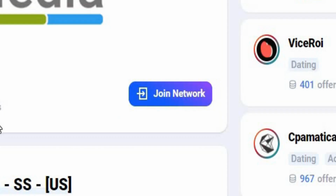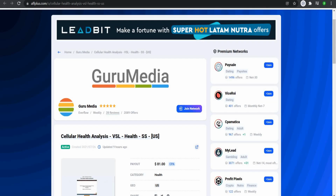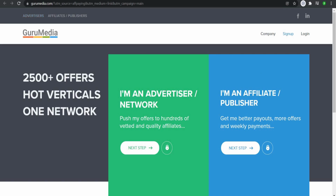To go to the next phase, click the blue Join Network button. On the next screen, you'll be asked if you're an advertiser or an affiliate. For this stage, choose affiliate or publisher, and then choose better payouts, more offers, and weekly payments, which will quickly take you to the sign up page.